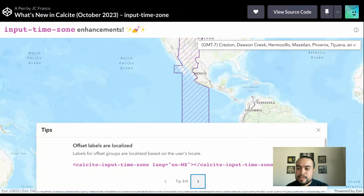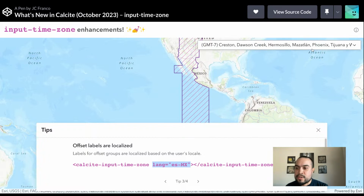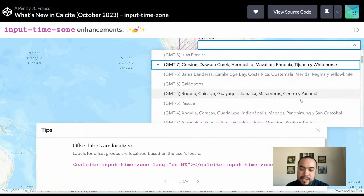Next up, something to call out is that the labels displayed here are localized. If I change the language to be Spanish, for example, you should be able to see now the accent marks, and the "e" here at the end of the options when you have multiple items. I should also mention that the way these different cities are separated uses Intl behind the scenes, so they should also be localized as well.